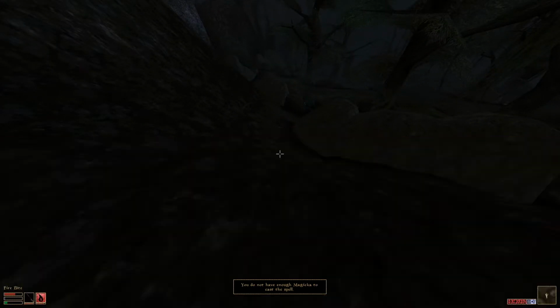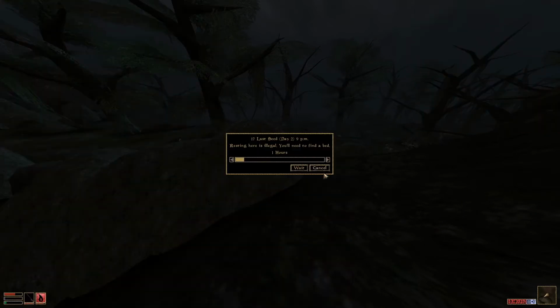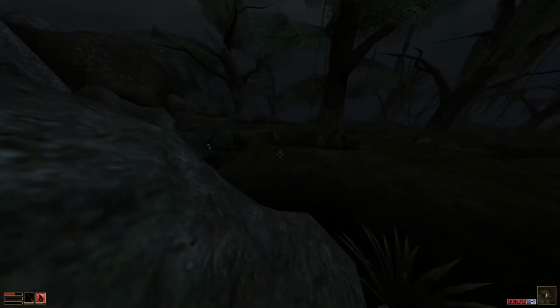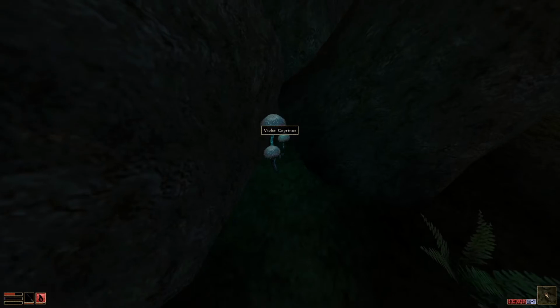And so we've run out of even magic. Are we far away enough from civilization yet to rest? No. This is not far away from civilization enough. We're still in the same chunk as a part of Balmora. Alright, so this is one of the mushrooms we're looking for. Just collect it.